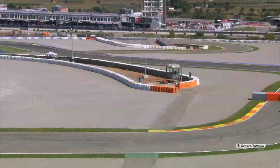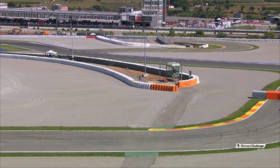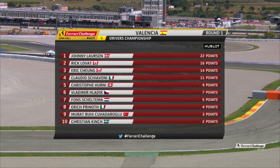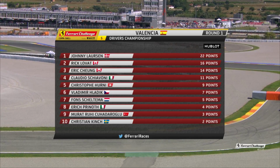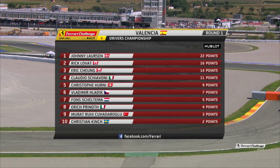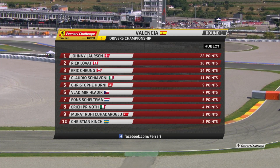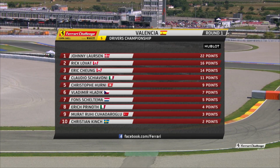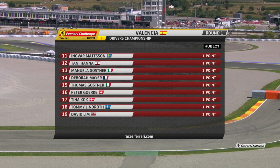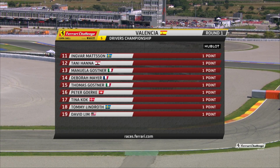What a fantastic emotive shot there. Manuela Gosner and Corinna Gosner embracing at the end of the race. In the Drivers' Championship there, Johnny Lawson, by dint of his victory, wins here at Valencia. And he's on 22 points. Rick Lovett is P2 in the points. Eric Chung is P3. Claudio Schiavone, Herney, then Ladek, Skeltermar, Prinot, Kuhada Ruglu. And then the rest of the Drivers' Championship, as you can see.